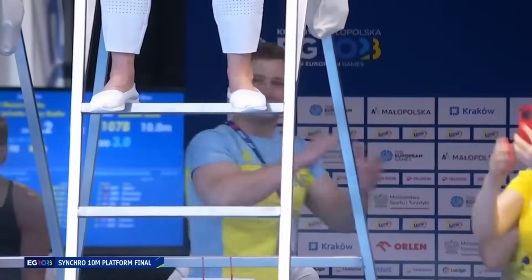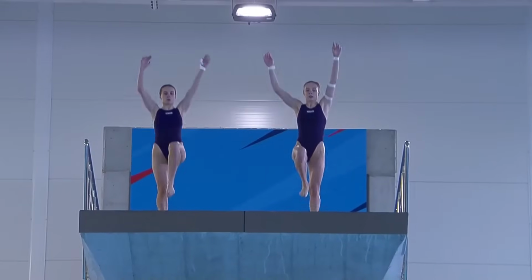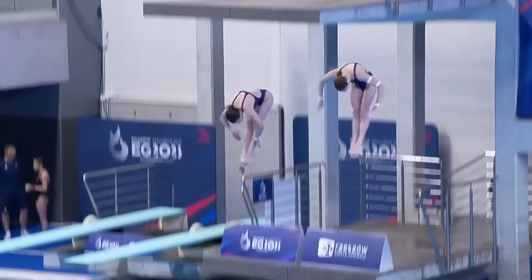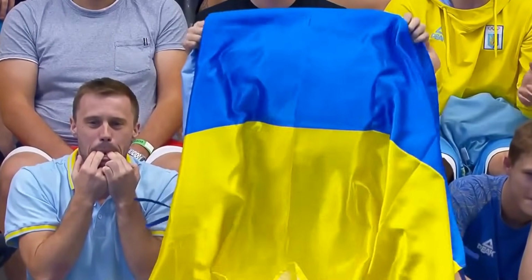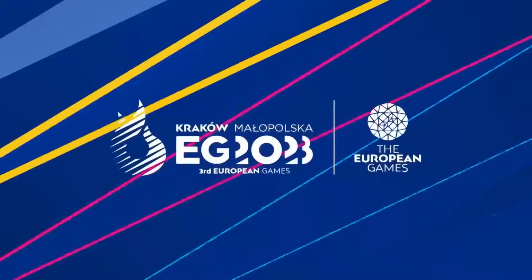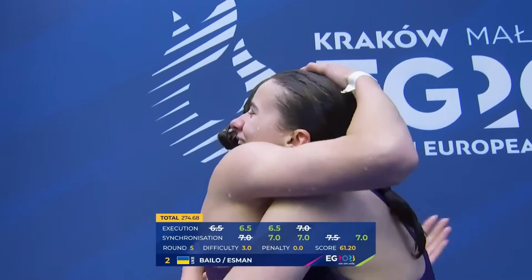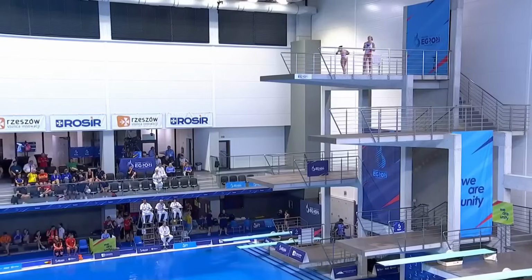Forward 3.5 somersault pike for Team Ukraine, who needed 9.5 for gold, but probably not going to get that, and only 5.5 for silver medal, and they will get that. Awesome synchronization. Well, not awesome, but pretty good performance in synchro. Synchronization was very good. Individually 6.5 from the judges, not too bad, and they are in second place at 274.68. 13 points ahead of Spain.